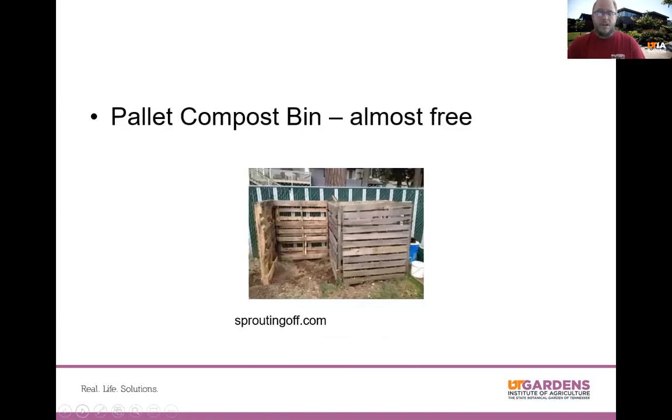Pallet compost bins are a fairly inexpensive way to compost. When you get those, you get some bolts from the hardware store and put them together, and you can make two bins. Having two or three different bins next to each other is nice, because as the compost bin fills up, you can turn it into the other bin. Then you can let that sit and compost, and add your new kitchen scraps to the empty bin, which allows you to have finished compost and active compost at the same time.